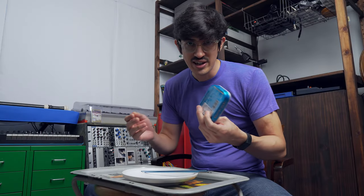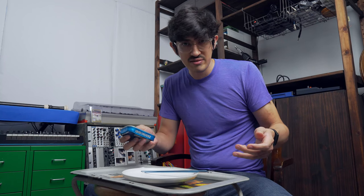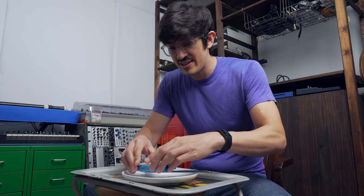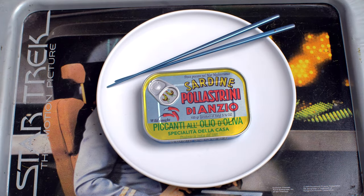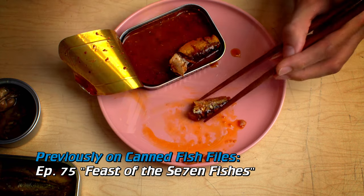So Matt over at International Loft was nice enough to send me a gamut of these Pollastrinis, and now I'm finally giving them the spotlight, right? I'm not gonna go through all of them. We've had the tomato kind. Yeah, we had spicy tomato on a couple weeks ago.